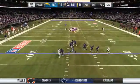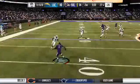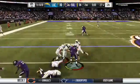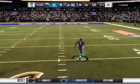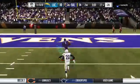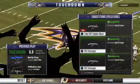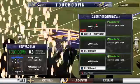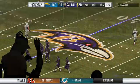It's Jackson. And an alley to run. Space to maneuver at the 40. Fighting through, and he's got space. He's got a convoy, and he might be gone. And he's in for the touchdown on the final play of the first half. The prayer is answered. How did they get that done?